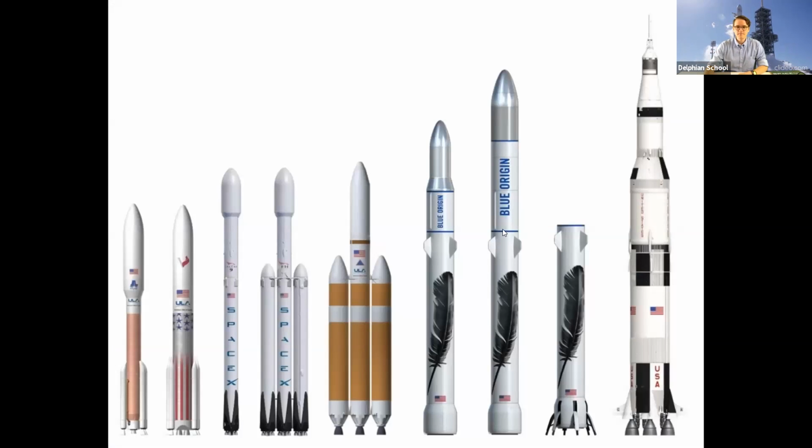Blue Origin, you can see they're planning big. This is a big rocket here. Compare that to the Falcon 9 and the Falcon Heavy over here. Compare that to the Saturn V. You know, you could use that rocket to get equipment to the moon. You could use that rocket to get equipment to Mars. And then you could use these rockets again. Save a lot of money, save a lot of time. That's good stuff.